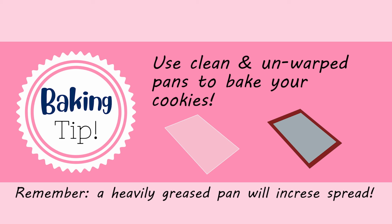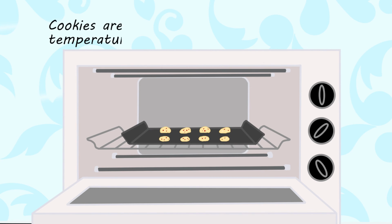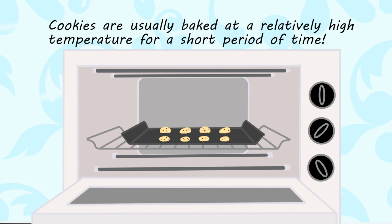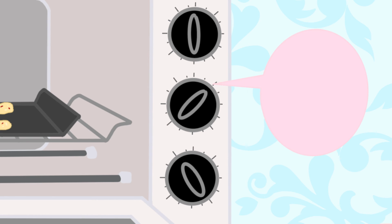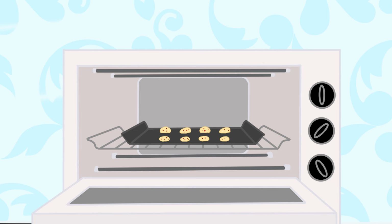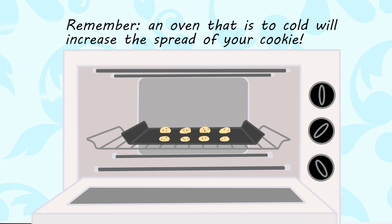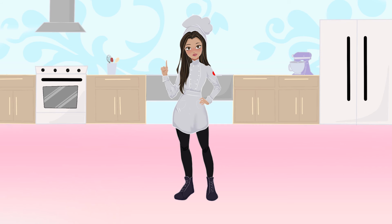of your cookie. When it comes to actually baking the cookies, most are baked at a relatively high temperature for a short period of time, usually around 175 to 190 degrees Celsius, or 350 to 375 Fahrenheit. Definitely make sure your baking temperature isn't too low, because remember, that can increase the spread of your cookies as well. Using a higher temperature will decrease the spread, but if you're not careful, you could also burn the edges or bottoms of your cookies.